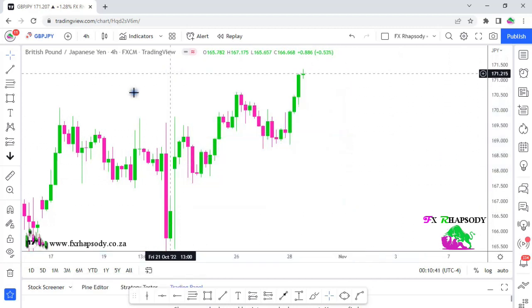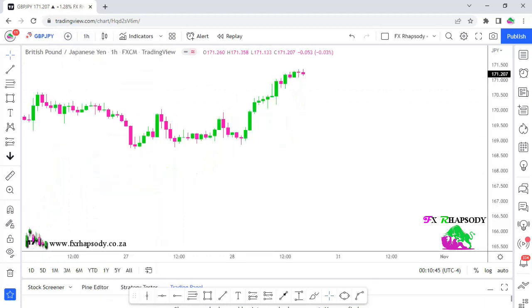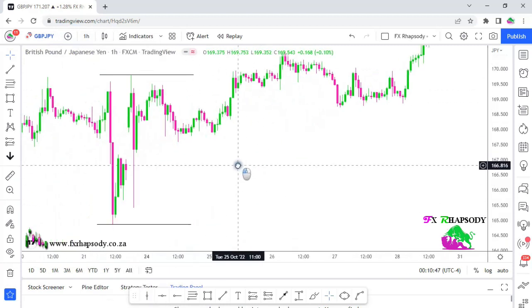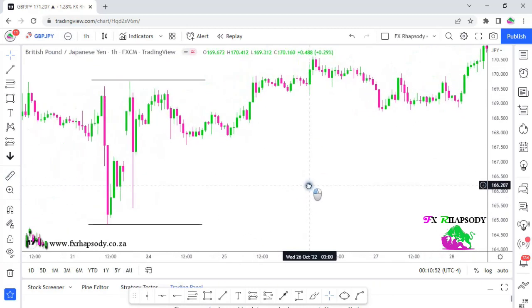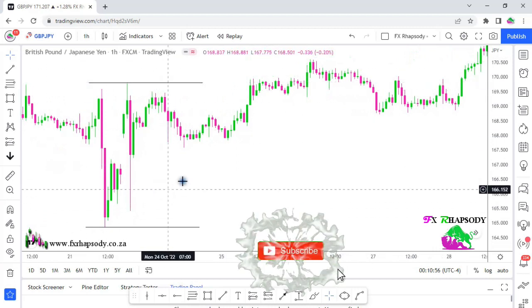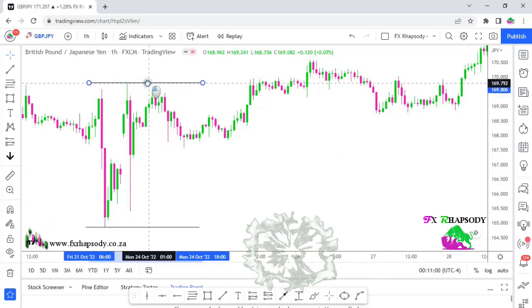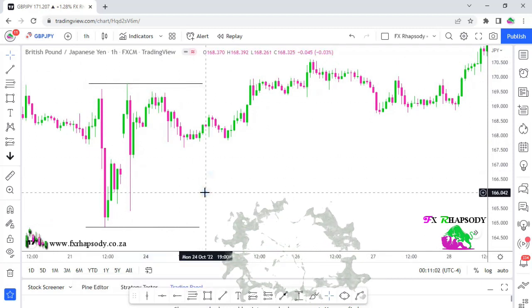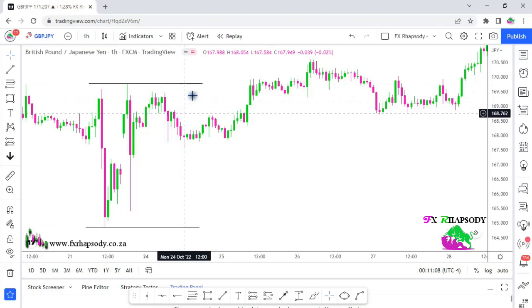Okay, let us just go to the hourly time frame. What we do after every video that I do analysis on the weekend is I have a little area in the market that I'm concentrating on. We want to see price that's ending off the week basically, and then we act or react to what price gives us.